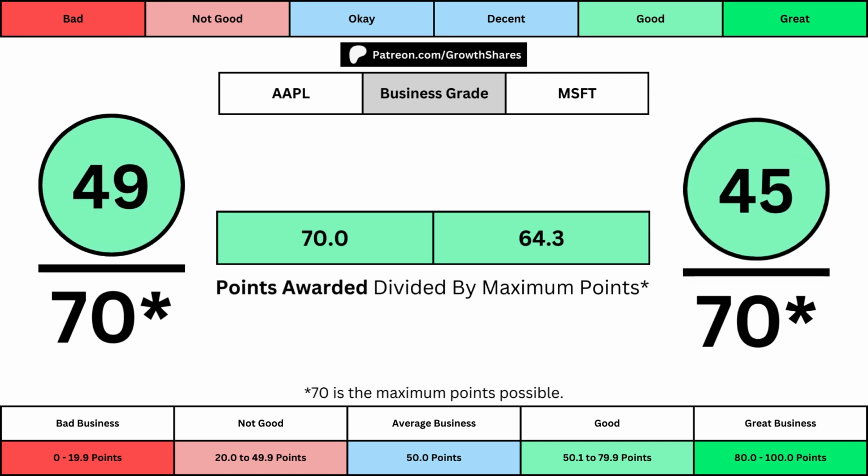Adding everything together, we can divide the total points by the maximum points awarded, which is 70. That gives us the business grades for both companies. This tells us which has the better business behind its stock.